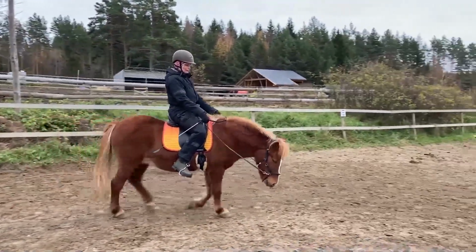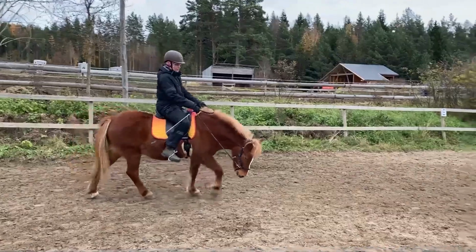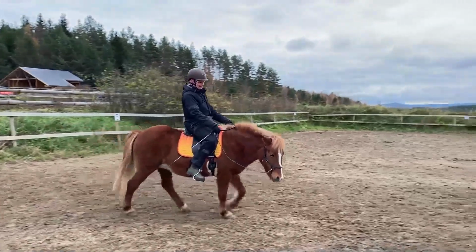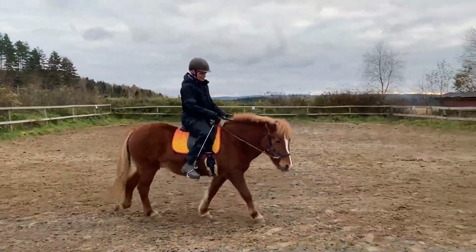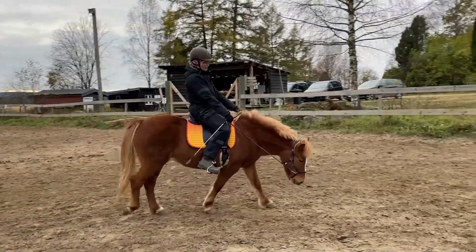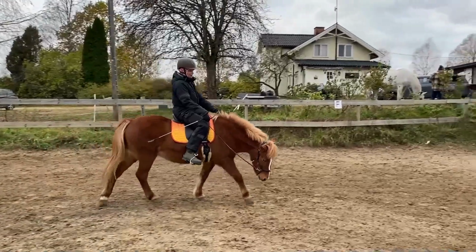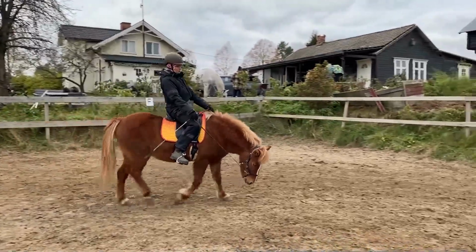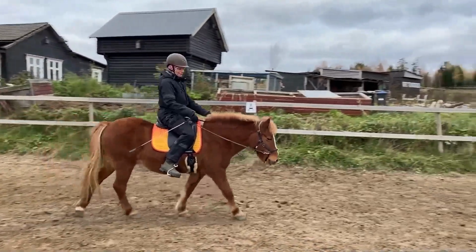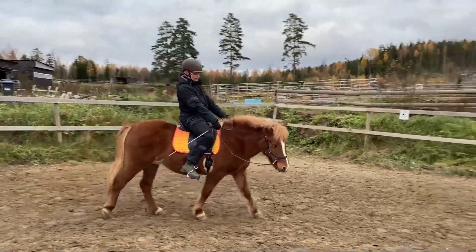You can see the rhythm of the seat of the rider is changing as well. Absolutely. It's much calmer through the midsection, and it moves through the hip. Yeah, the hip joint is moving more. And you can see her actually lifting the rider up. And when the horse is lifting her back like this, the rider is able to move her hip joints more.